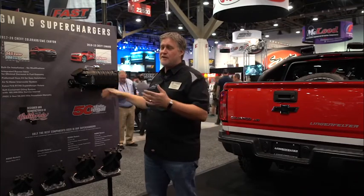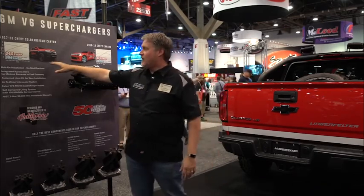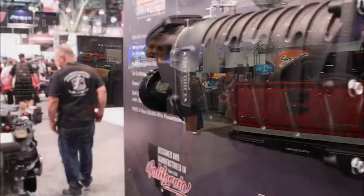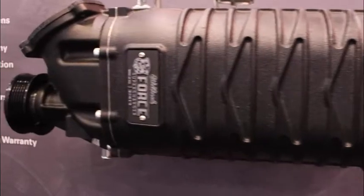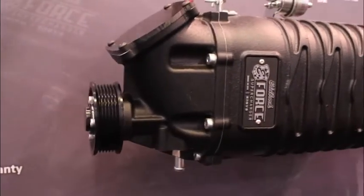You're always going to lose mileage when you get a supercharger, but at the same time, what you're gaining in that is power. In this case, you're gaining 345 horsepower to the rear wheels on the Colorado, and 375 horsepower to the rear wheels on the Camaro, which equates to about a 30% increase in power.